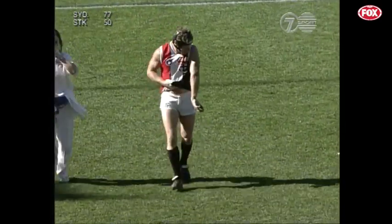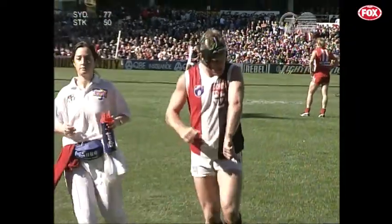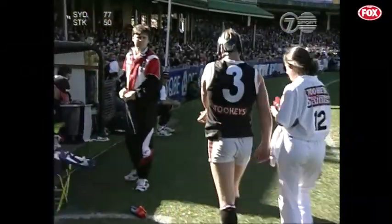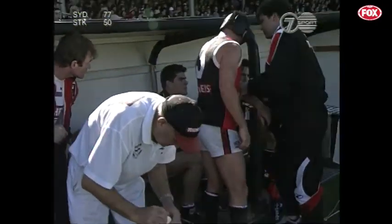Now, you wouldn't say he's bleeding at 100 kilometres an hour, would you? Don't wipe it off on your jumper, Burkey, because if it's on your jumper, they'll tell you to change the jumper. So that brings Daniel Healy onto the ground.